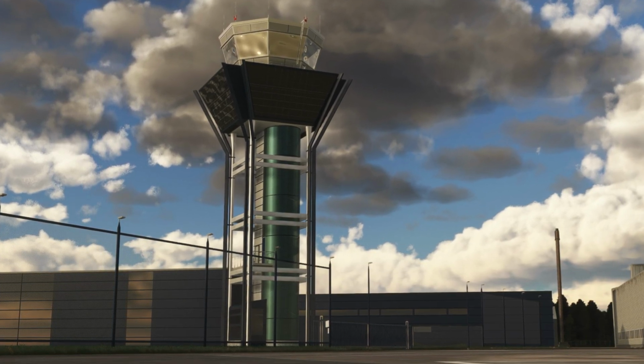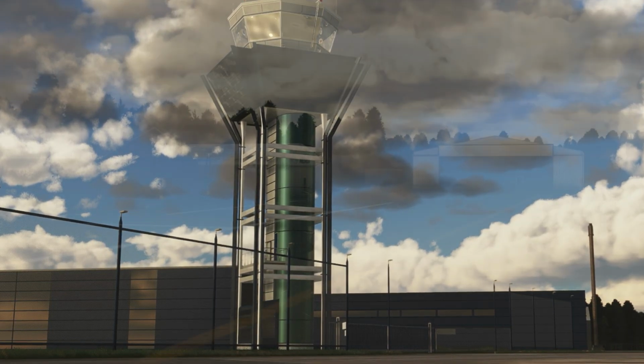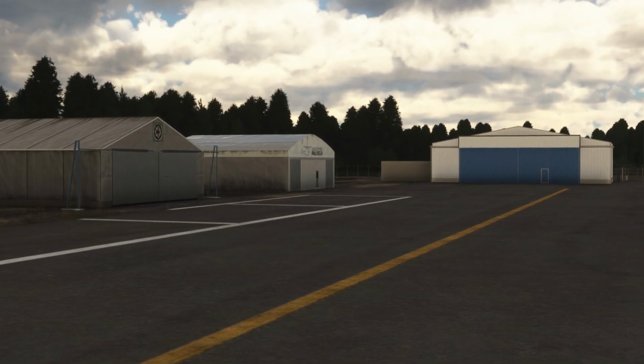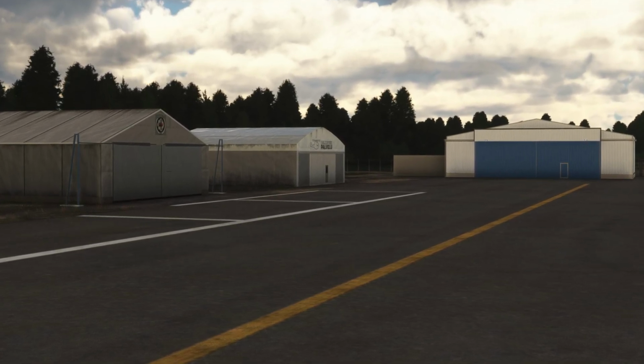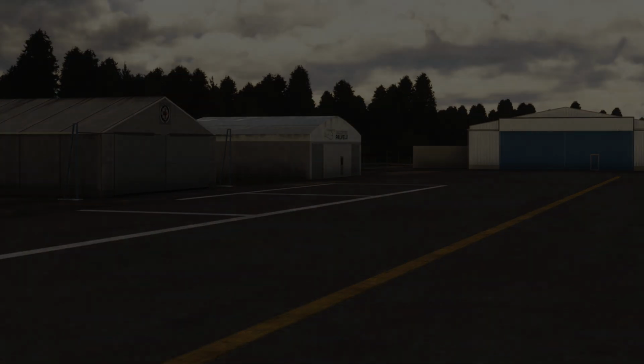to various different places. With the announcement came several previews, as you can see on screen right now, and the airport already appears to be in a fairly advanced stage of development. I'll always keep you updated regarding any news from Simulations and any latest announcements.